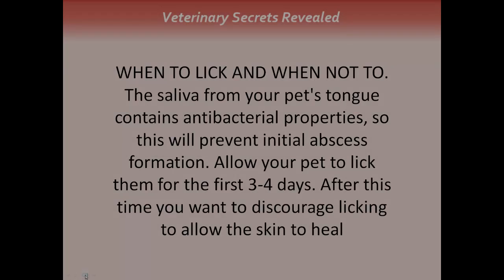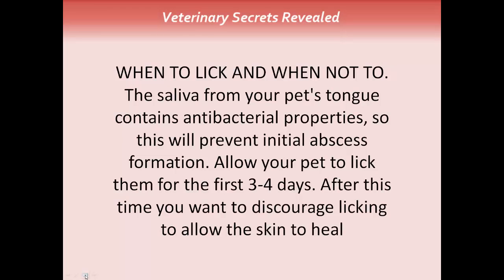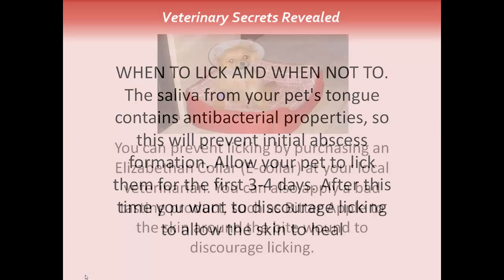When to lick and when not to. The saliva from your pet's tongue contains antibacterial properties, and this can prevent the initial abscess from forming. So it's okay to allow your pet to lick for the first 3 to 4 days. But then after this, you want to discourage the licking and allow the skin to heal.